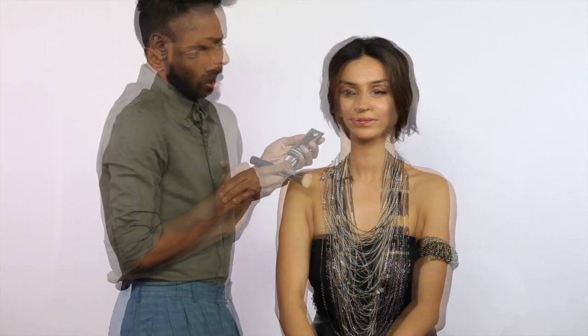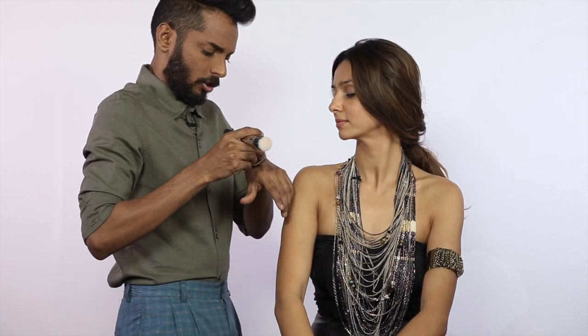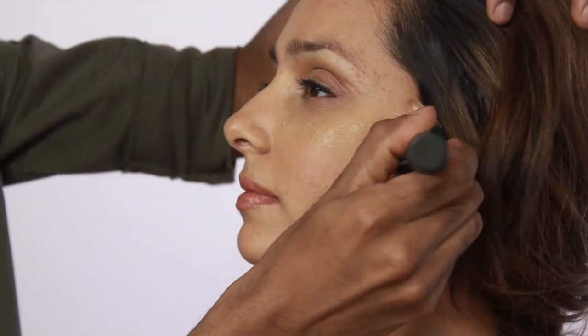Because we're picking up where we left off from the last episode, Shibani here already has her mascara, lip balm, and a little bit of foundation on. However, I am going to reapply foundation. So, Becca's foundation, a cream foundation in the shade Bamboo. Buff that into her skin.